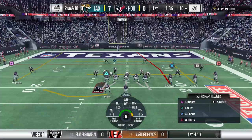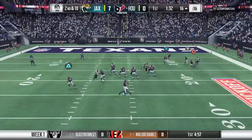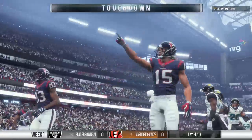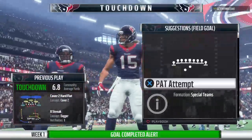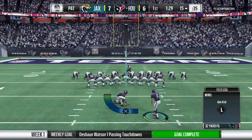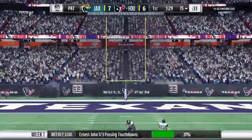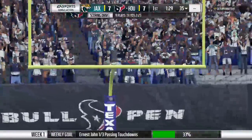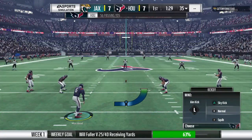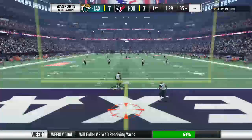And the defense definitely showing blitz here. Here's Watson now on second down. Fuller brings it in over the middle. And he's in. Touchdown, Houston. Will Fuller, a 16-yard touchdown. And the Texans are an extra point away from tying this football game. So we're right back where we started, all even as the kick's away.